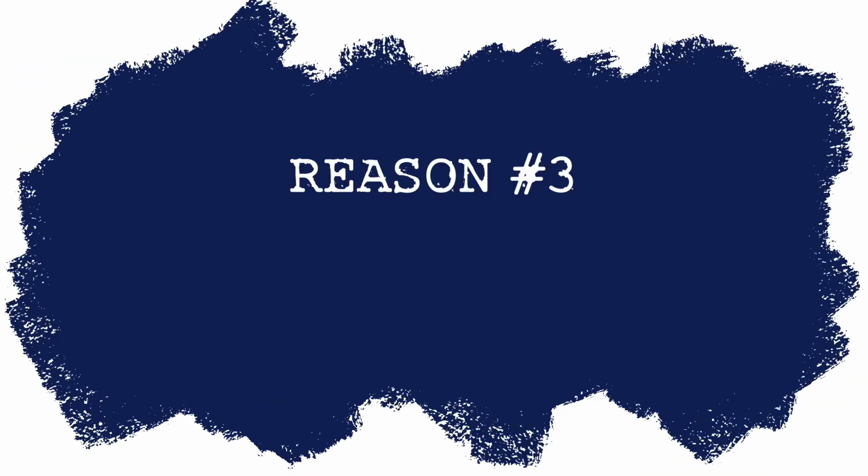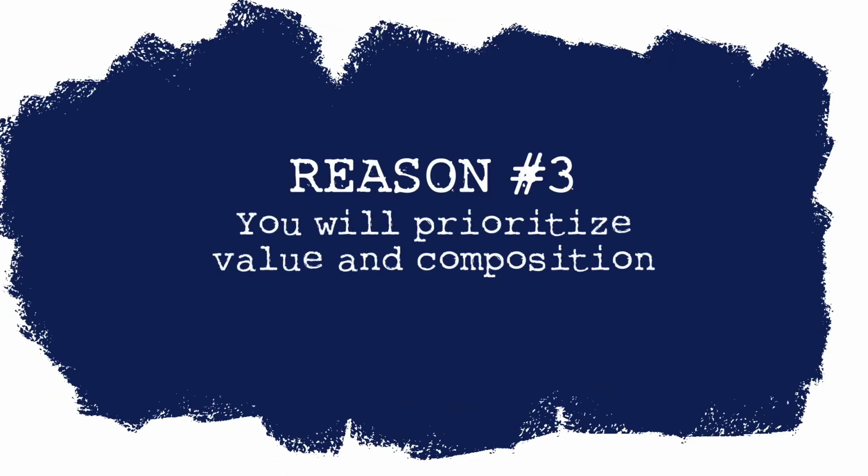Reason number 3, you will prioritize value and composition. It goes without saying that we've all wasted time trying to find the perfect color or the perfect tool for a certain aspect of a piece. When you work with a limited palette, you focus more on value and composition. You spend more time making the piece better as a whole rather than wasting time on color. And I'm not saying that color isn't important, but focusing on your colors rather than values and composition will overall bring your piece down. Having awesome color without good value and good composition is counterproductive. You should really learn value and composition first and then focus on color. A limited palette really helps with this.